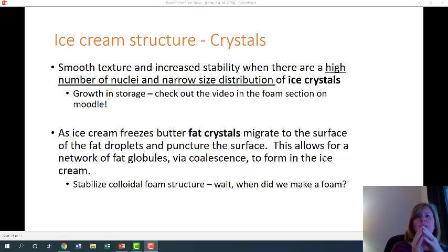We want the number of nuclei to be high, right? So the number of little seed crystals there to be high. And we want all the crystals to be relatively small. So we want a narrow size distribution because we want that ice cream to be smooth. The bigger the crystals are, the more likely that your palate will detect them. And keep in mind that we will see growth of those crystals in storage. And this has to do with some of those same principles that we were looking at with foams and air distribution, right? The same types of principles can be applied to ice crystals and ice cream.